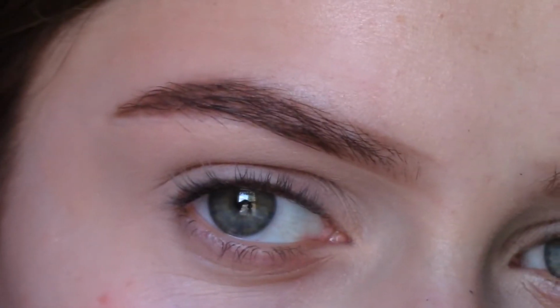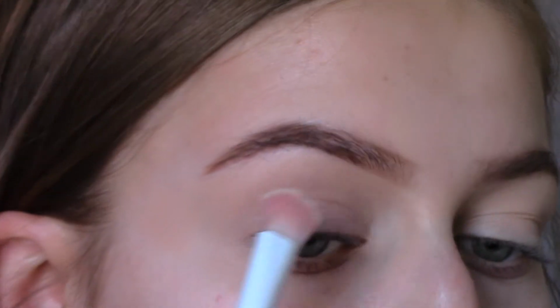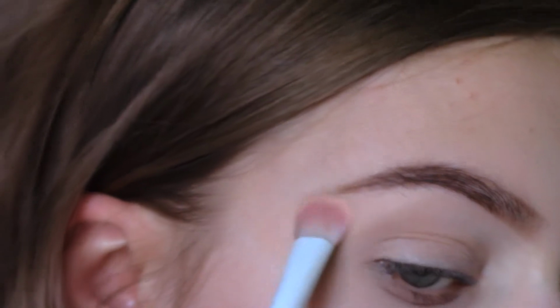I like to think of my eyebrows like a painting. They look good far away, but then you really look. I usually don't do my eyebrows this thick, but I'm gonna roll with it because I think it looks dope. Okay, so before I start anything, I'm just taking a white matte shade from the Violette Voss palette, and I'm putting it underneath my brow.